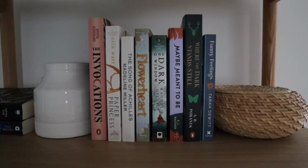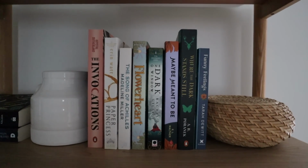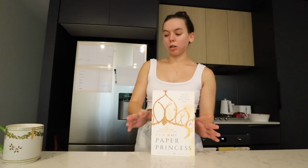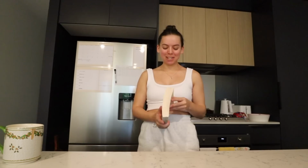What do I feel like picking up next? So far this month I've only read fantasy, so I feel like I should pick up something different. Maybe Paper Princess. If I'm being honest, a lot of you guys, when I talked about this in my monthly TBR video where I was like, oh my gosh, I'm gonna read this, I'm so excited, everyone was like, Rachel, you are probably not gonna enjoy that.